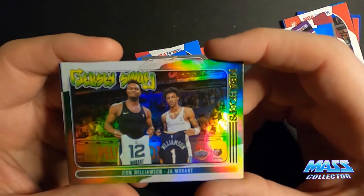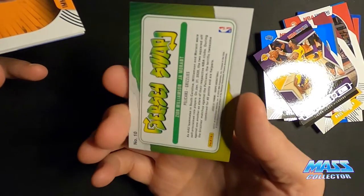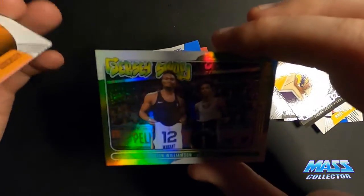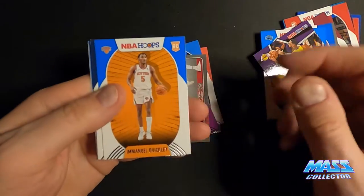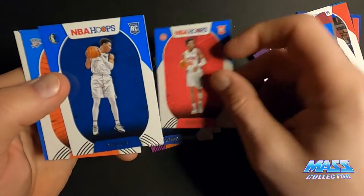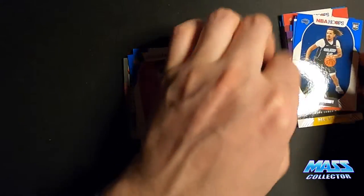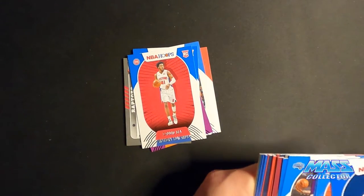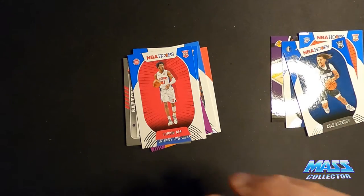That's sick. Hell yeah. Take that. That's badass. Get that in a sleeve here. Quickly and Edwards. Awesome. And Sadiq Bey, all in the same pack. Holy shit. Cole Anthony. So, trying to keep the rookies and the studs out. Wow, that was a fire pack.